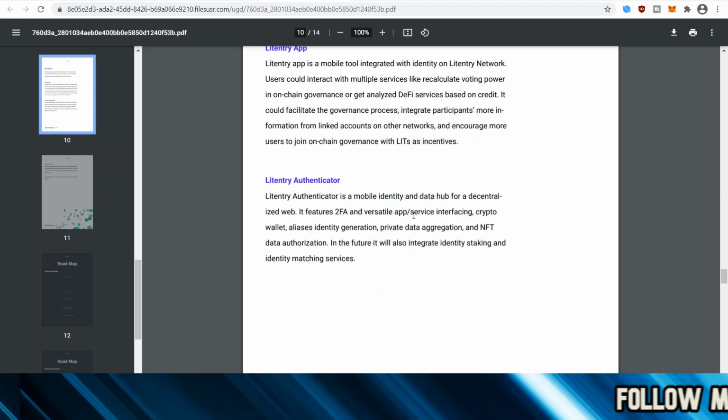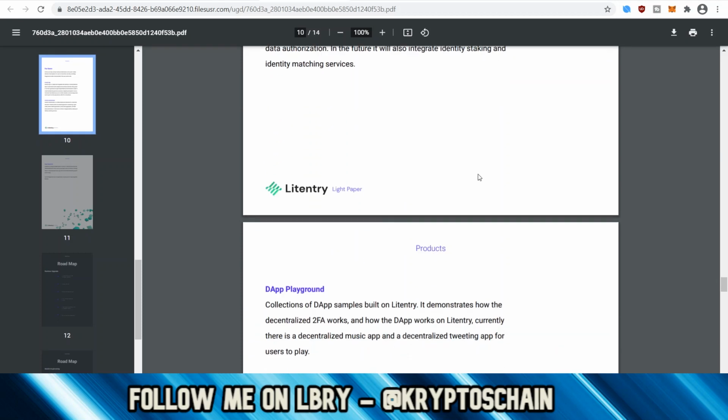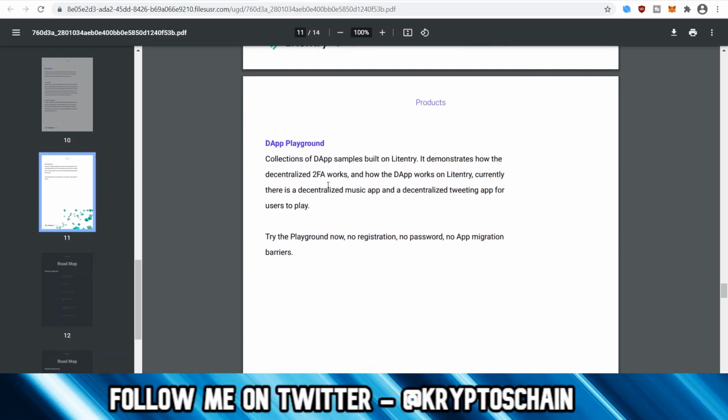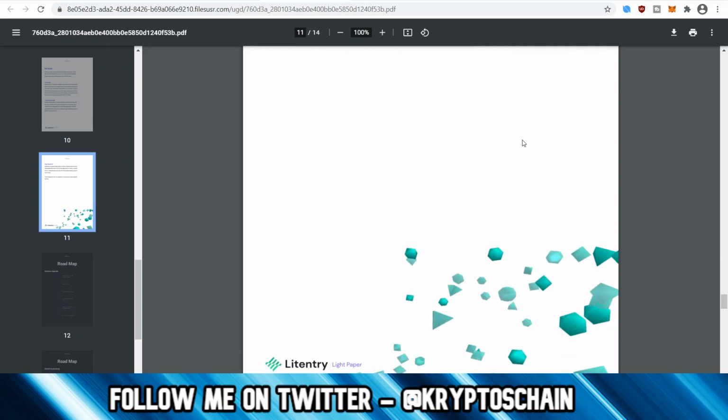And the Litentry Authenticator. So Litentry Authenticator is a mobile identity and data hub for a decentralized web. It features 2FA and versatile app servicing interface, crypto wallet, aliases, identity generation, private data aggregation, and NFT data authorization. In the future, it will also integrate identity staking and identity matching services. There's the dApp Playground too. So the collection of the dApp samples built on Litentry demonstrates how the decentralized 2FA works and how the dApp works on Litentry. Currently, there is a decentralized music app and a decentralized tweeting app for users to play. Try the Playground now. No registration, no password, no app migration barriers, etc.